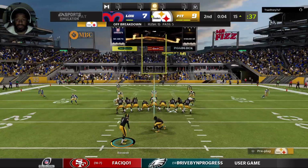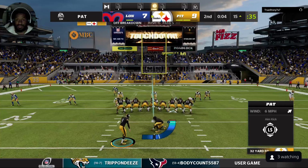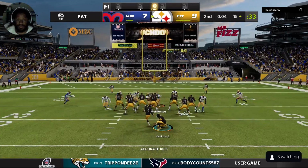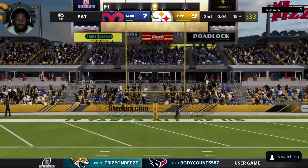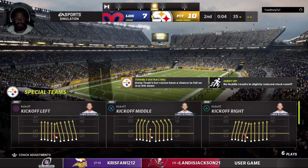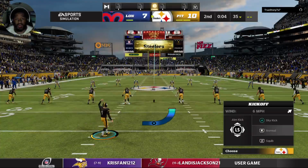That's one of the better examples of clock management I've seen. Whittled it all the way down just about and still put the ball in the end zone. Yeah, just a methodical drive and something really to take into the lockers here. Boswell good with the extra point. And the lead is now 10-7.